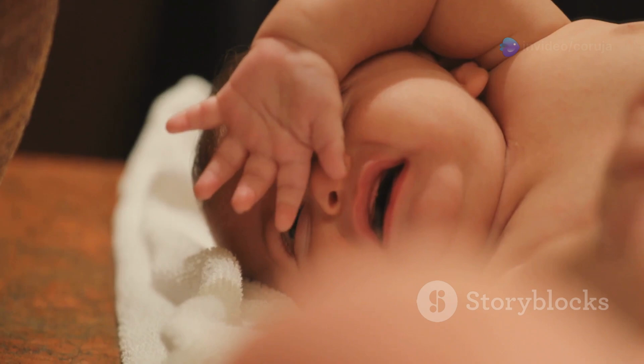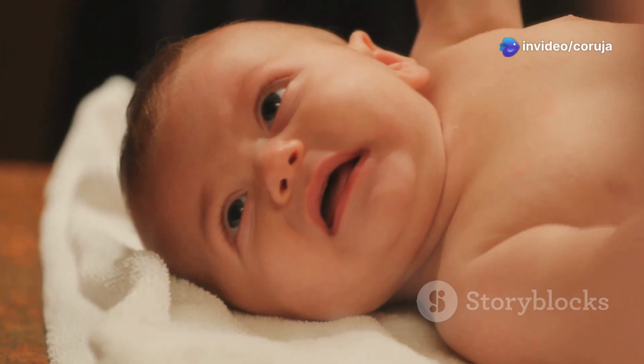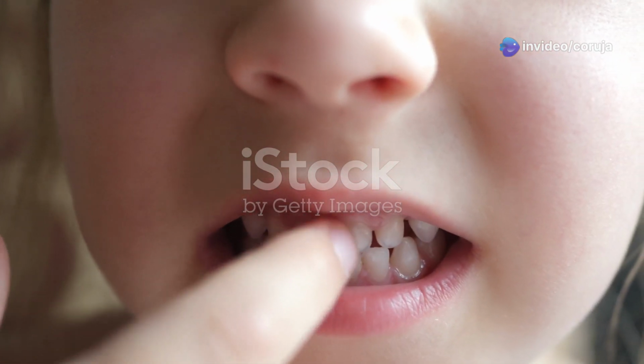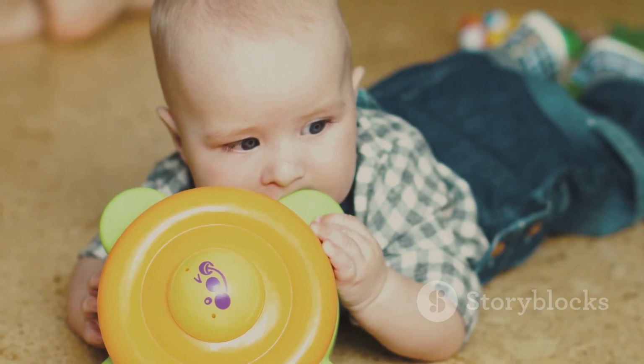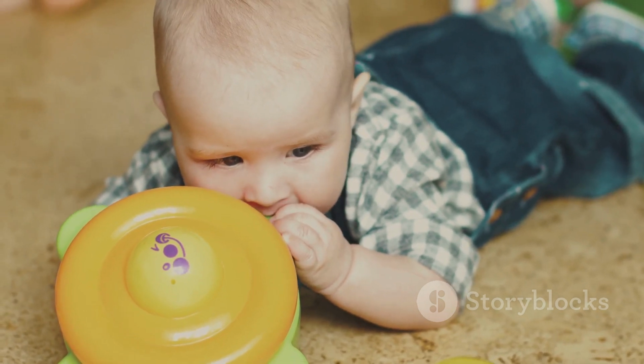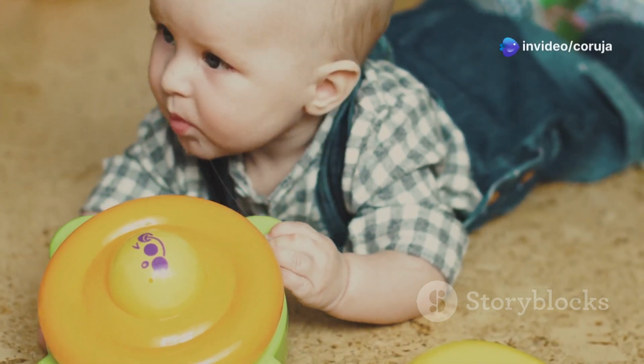The first sign of teething is often the baby becoming fussy. Some babies are born with their first teeth, but most begin teething around 6 months of age. It's important to note that some babies might start teething earlier, even before 4 months, while others may not get their first tooth until after 12 months.